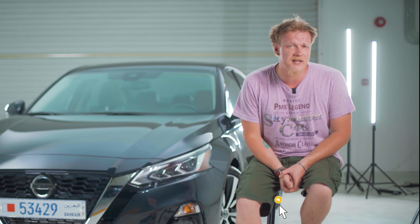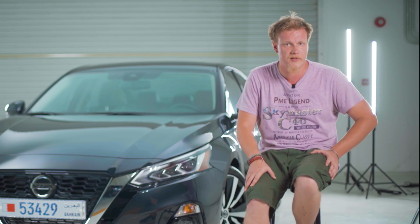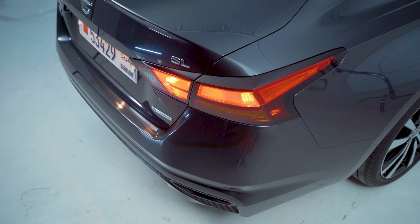Now, when it was time for Nissan to accumulate its entire design team to develop this car from an exterior standpoint, they came up with a really cool design. I mean, from every angle, this car looks really good.